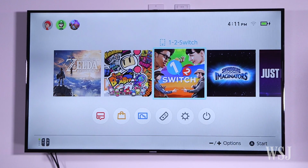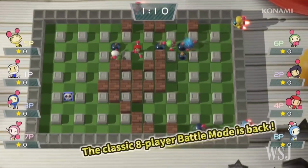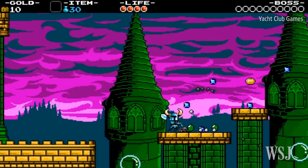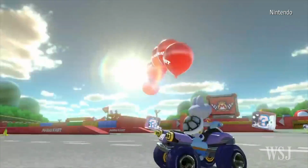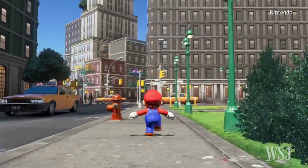Aside from those two games, the launch lineup is thin, with Just Dance, a strategic maze game called Bomberman, and retro-style games such as Shovel Knight. Nintendo promised more games later this year, like the paintball shooter Splatoon 2, the iconic racer Mario Kart 8, NBA 2K Basketball, and the eagerly anticipated Super Mario Odyssey.